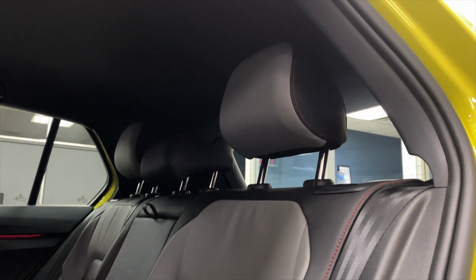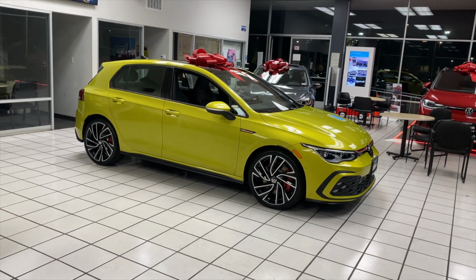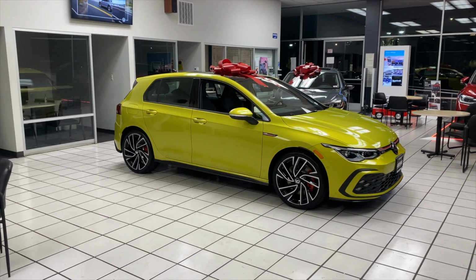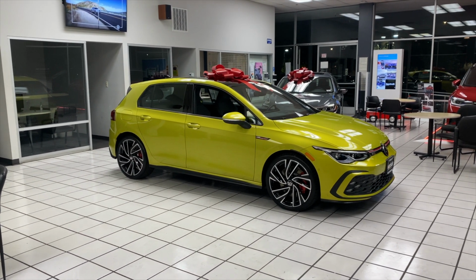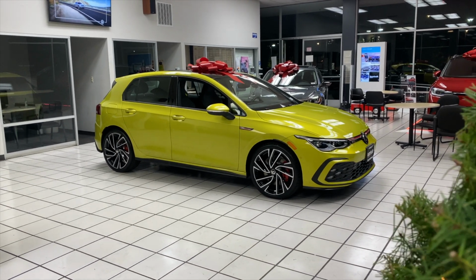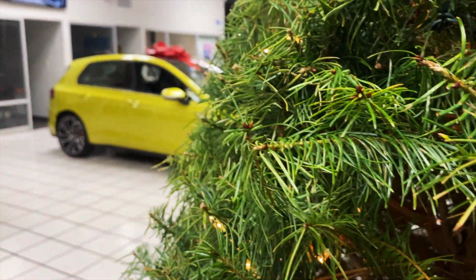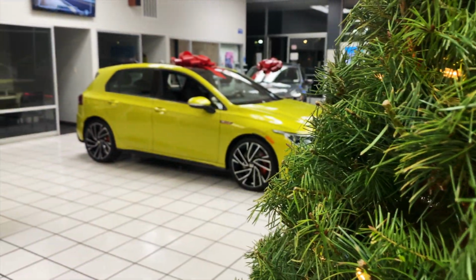Again, perfect. Alright, we just finished our walk around on this car, and right now let's talk about the horsepower and how that is different from the previous generation. This one has 243 horsepower and 273 pound-feet of torque. That is some serious power compared to the older generation. The MSRP of this beautiful GTI is going to be $40,000.